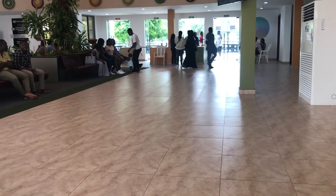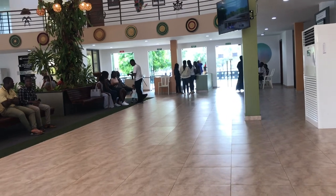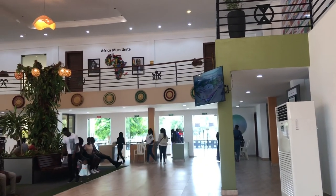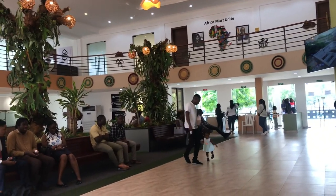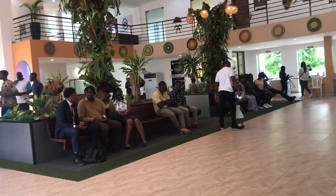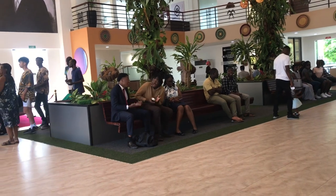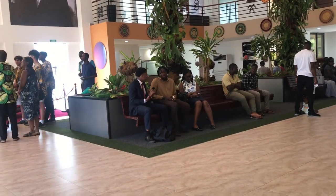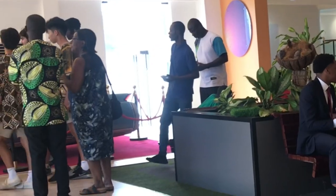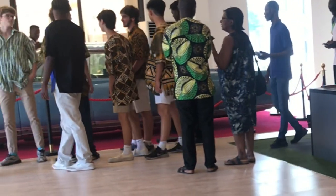Now this is what the reception area looks like. Here you get your tickets to enable you get into the park. So this was not here before. It's not what I used to know about this place at all. The last time I came here, which was in 2022, I think I paid 10 cedis because I'm not a Ghanaian, and then my Ghanaian friend paid about 3 Ghana cedis. But now it's not like that anymore.